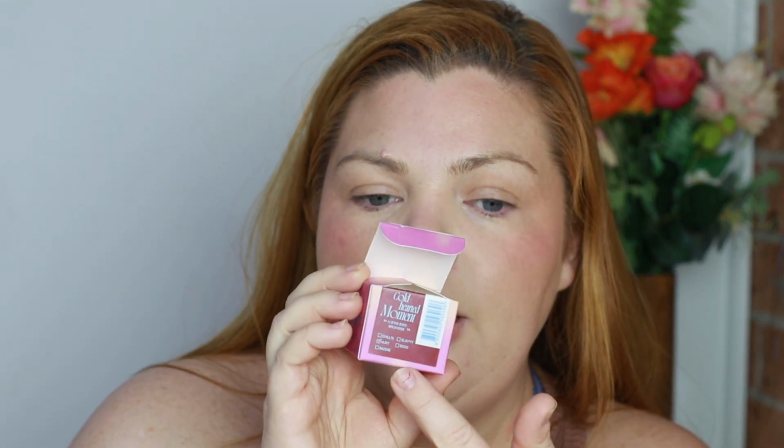But they have different lids. So this is the purple range. There's a red range. I'm pretty sure that's how they kind of do it. Because Cold Hearted Moment, there's 1, 2, 3, 4, 5 different shades in the Cold Hearted Moment range.